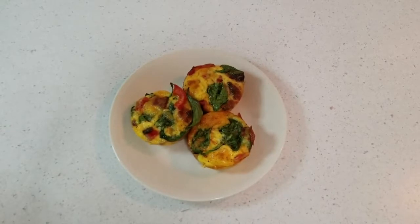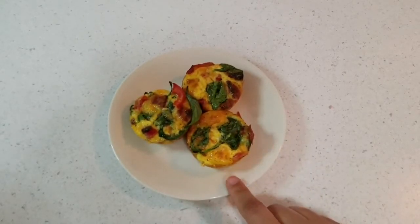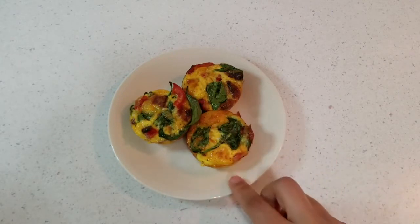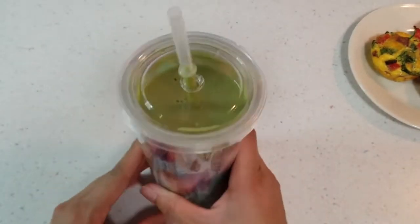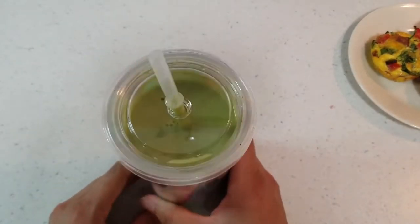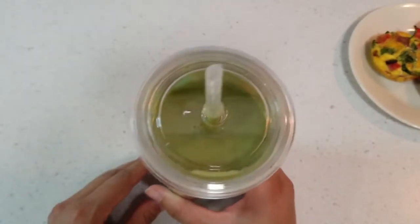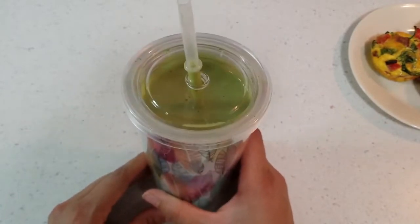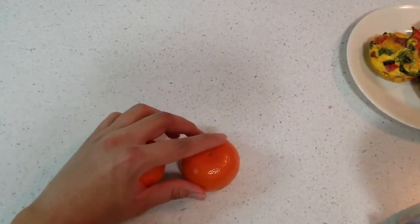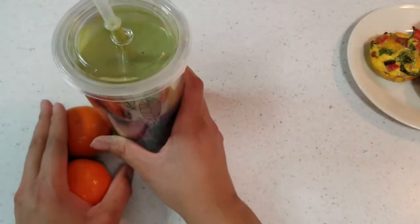So for breakfast this week, y'all, I have my egg muffins. So for 4 days, I have enough to have 3 a day. I also have my smoothie, and again, I drank some. I really have to stop because I'm not gonna end up having enough for tomorrow, but it's just really good. So I have this, and I also have some tangerines. So that is all for my breakfast for the week.